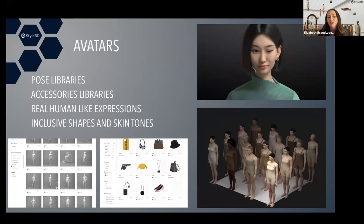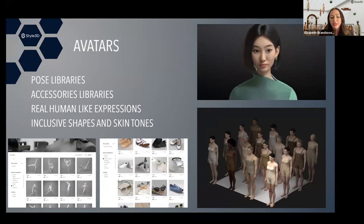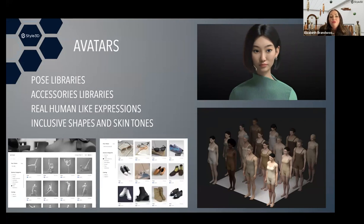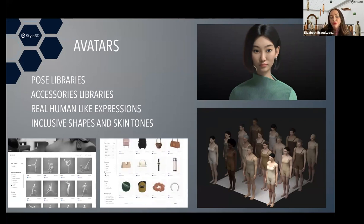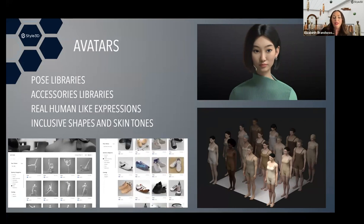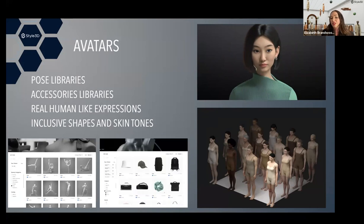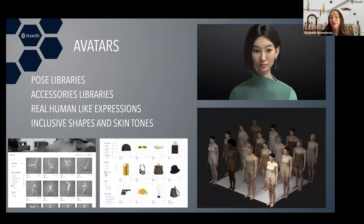And then for the internal development side of things, you have multiple libraries now of different poses. So you can really get the morphology of that person or that pose that you really want. And you can also adapt it yourself to really create the pose or the look or the position of that avatar to make the collection as accurate to how you'd like it.